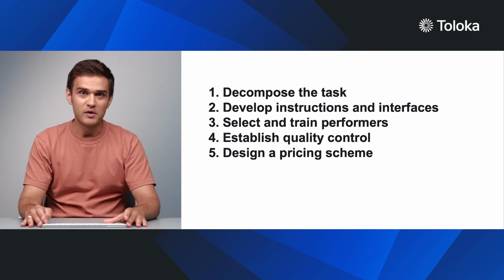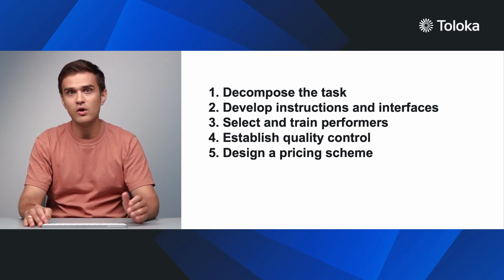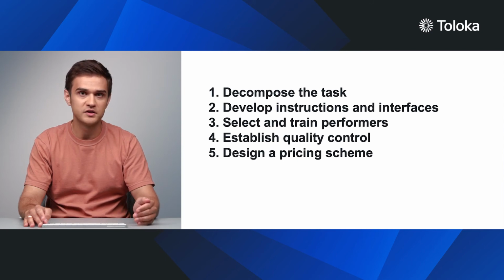Step 5 is about pricing. Before launching a task, think about how much the performer should earn and how to motivate them to put in more effort. The basic price depends on how long it takes to do the task. You can pay more if the task demands a special skill, like speaking a rare language.